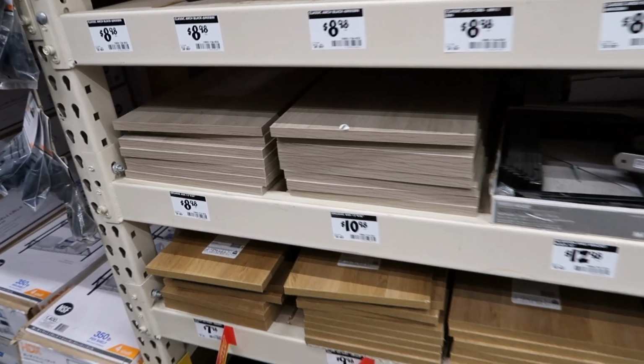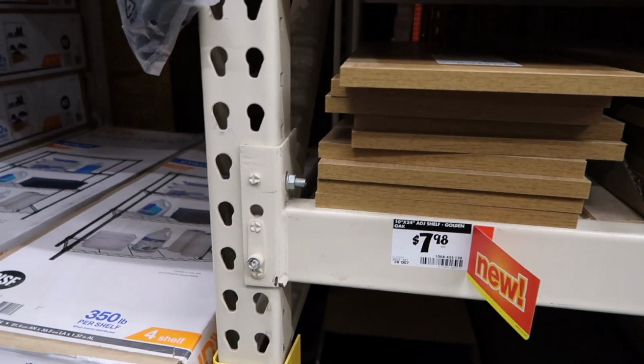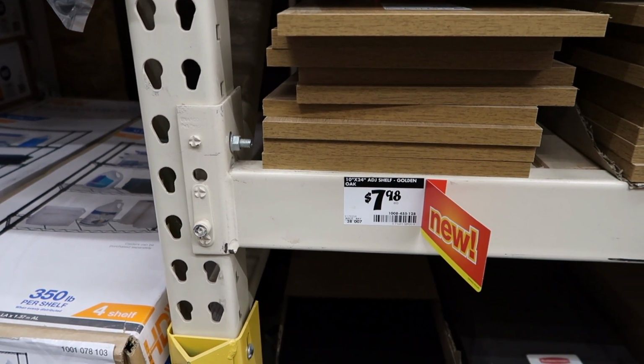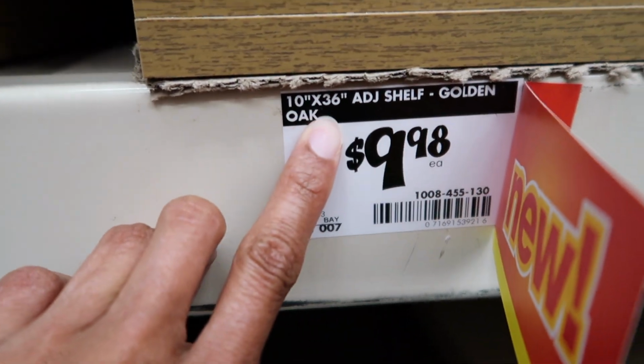This is the stuff I was talking about right here. Before I left the house, I did measure to see the length I would need, and I can't go beyond 38 inches, but I would like to keep it around 34 inches. I see this 10 by 36, so that might work.